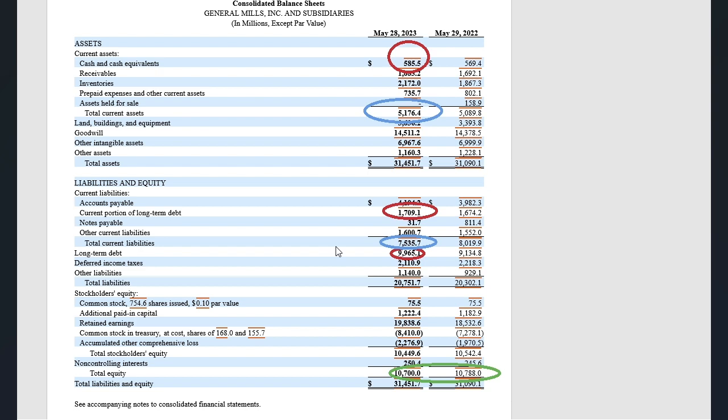The next thing I can look at is the current ratio. How do their current assets cover their current liabilities? This would give you an understanding of, in a pinch, would they be able to liquidate everything that they have that they can turn into value right away and cover all of their liabilities? They're a little bit short of that.